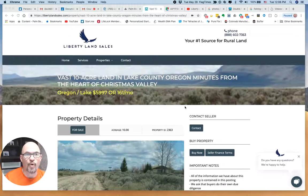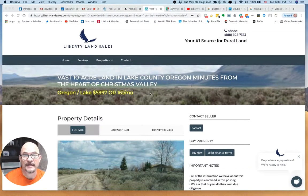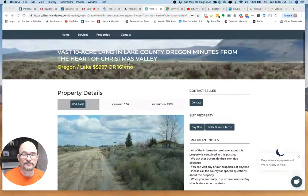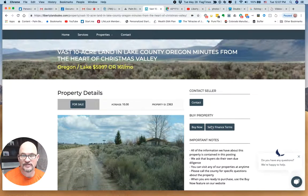Hey, thanks for inquiring about this really nice 10 acre property near Christmas Valley in Lake County, Oregon. We're asking $59.97. That is the cash discounted price, or if you prefer to pay retail and terms, you can take advantage of our seller financing. It's based on retail pricing, $161 a month, though, still very affordable. Let's look at the terms here.